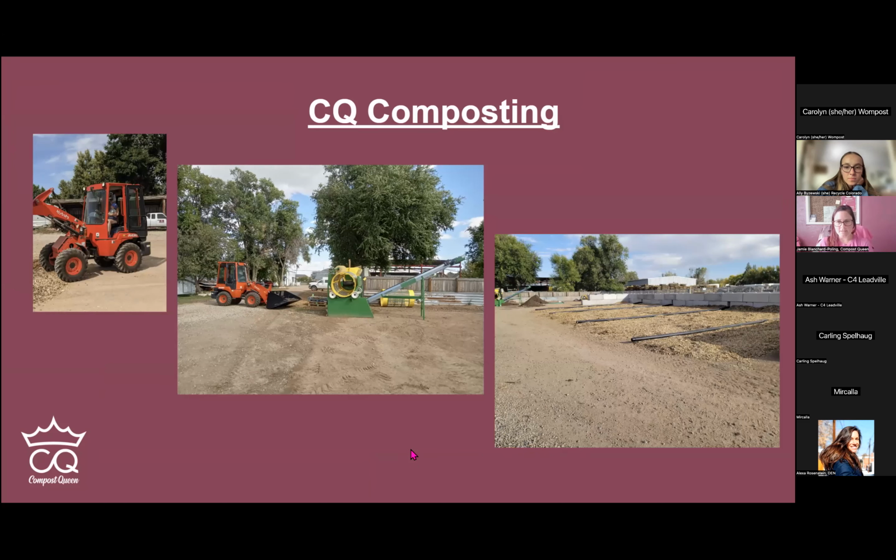And so this is actually our new site. You can see our pipes coming out. We have concrete blocks to kind of differentiate our different places for our facility. And all of these things were bought by our grant. So we've got our tractor, our front loader. It's a nice big girl, much bigger than our other one. We got this trommel, which sifts our final product, so that way we don't have to do it by hand anymore, which is a huge difference.